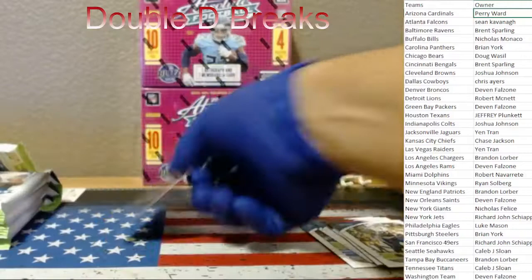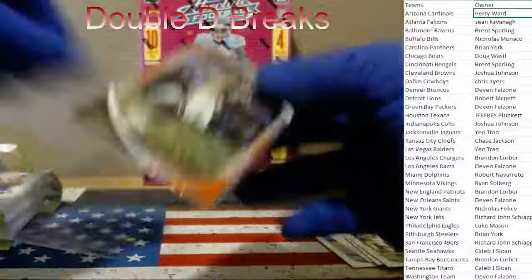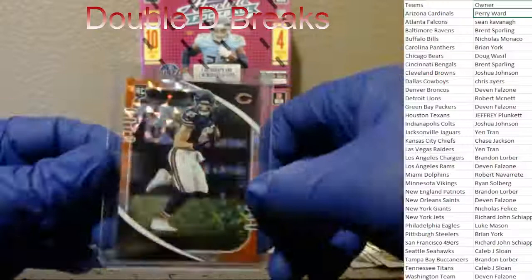Well, not too bad, getting out of 149. So yeah, these orange squares are out of 399 now. They really pumped up the numbers from one year to the next.